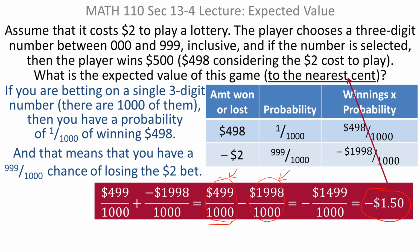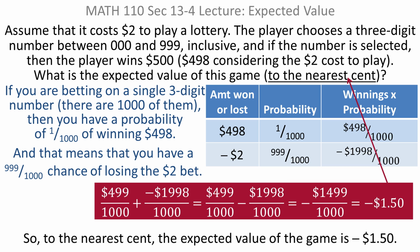But if you do go ahead and turn it to a decimal here and turn this into a decimal here, take at least 3 decimal places and then round it off to $1.50 at the end. And remember, it's negative $1.50. So to the nearest cent, the expected value of this game is negative $1.50. That means it's not fair to you. In general, you're going to lose about $1.50 each time you play.